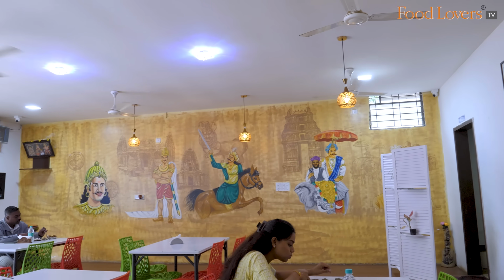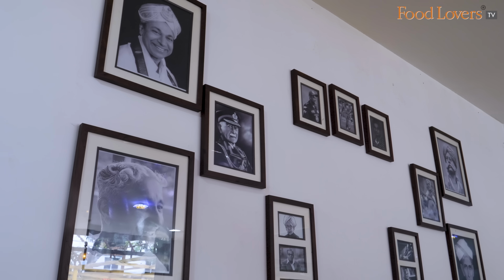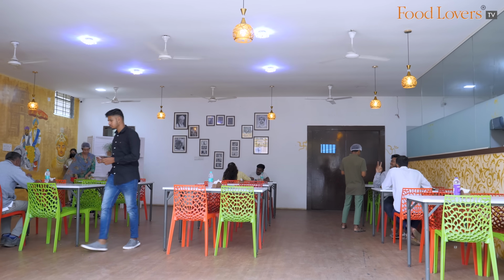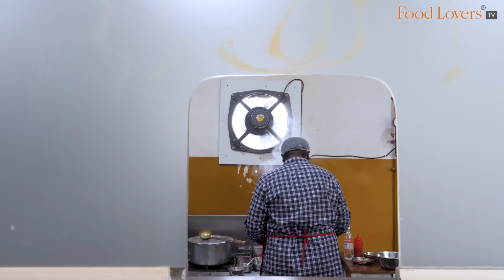There are nice murals here, some pictures of the greats of Karnataka tradition, royalty from the literary field, and so on. So it's a place that is quite welcoming in its appeal, in its character. Also feels very homely, in a manner of speaking. And I guess that also mirrors the cooking of the cousins, Goutham and Abhishek, who run the place.